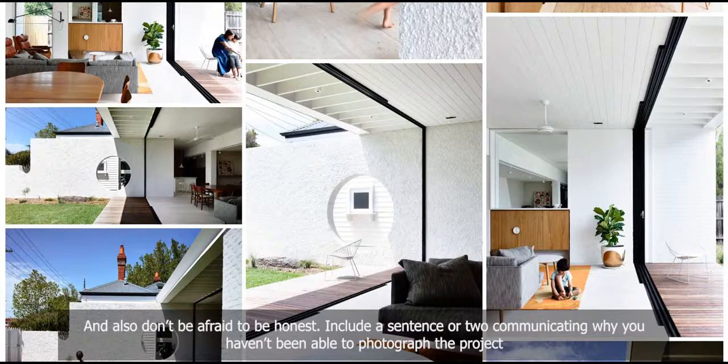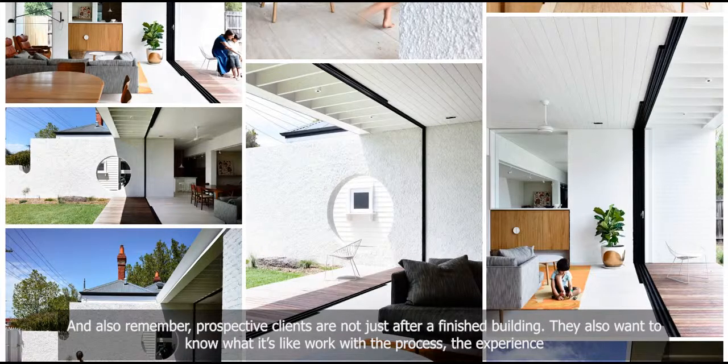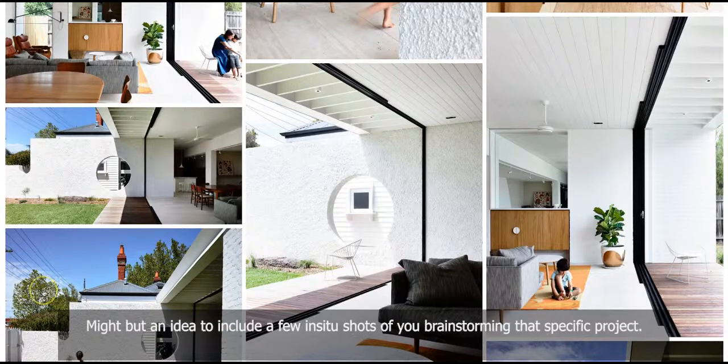And also don't be afraid to be honest. Include a sentence or two communicating why you haven't been able to photograph the project. Give your clients a reason. Just remember they're human too, so honesty does go a long way. And also remember, prospective clients are not just after a finished building, but they also want to know what it's like to work with you, the process, the experience. Add value and build their trust by giving them insight into how you work. It might be an idea to include a few in situ shots of you brainstorming that specific project.